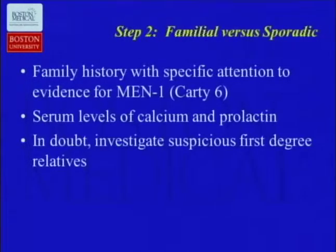Oh, you ask them if they've had pituitary tumors or growth hormone problems. And if they've had any of those things, then you can investigate the family further for multiple endocrine neoplasia type 1. All these patients should have a serum level of calcium and prolactin to evaluate for the 2 other main components of MEN1 in the patient who we know has a pancreatic neuroendocrine tumor.